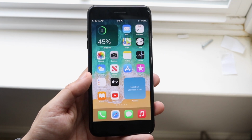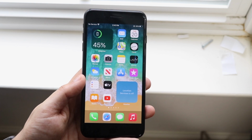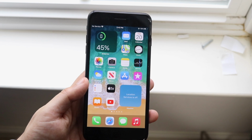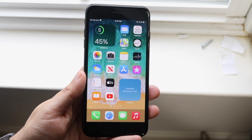However, this is what I'll tell you. If you're on iOS 14 on any version, the betas, even 14.2, if you want to downgrade to 14.1, okay, if you want to do that. But if you're on iOS 14 or 14.0.1, going to iOS 14.1 will get you a better and probably more stable version than iOS 14 or 14.0.1.